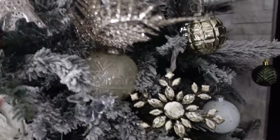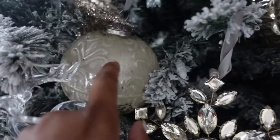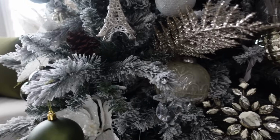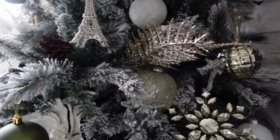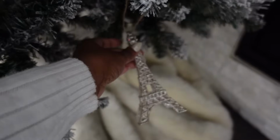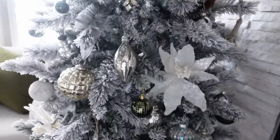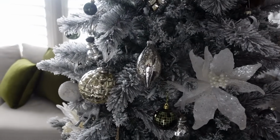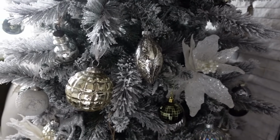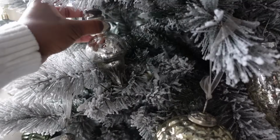And then the rest of them we've had for years, like these big ones. And then these I think are from Home Goods. Home Goods has really pretty glass ornaments. So if you check your local Home Goods, I'm pretty sure you'll find some pretty nice glass ornaments that'll last you for years. And then of course our little Eiffel Towers that we've had for a very long time. We got those from Pottery Barn a few years ago. Pottery Barn always has really cute ornaments. They are a little bit overpriced in my opinion, but if you can't find anything anywhere else, they're usually a really good last resort. And then these pretty glass ones, we've had these for a while.